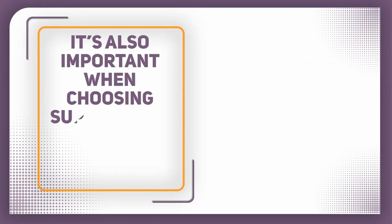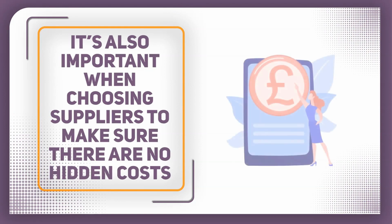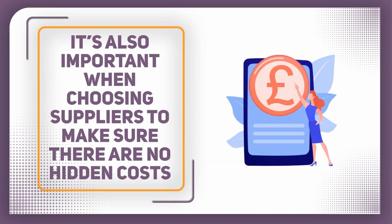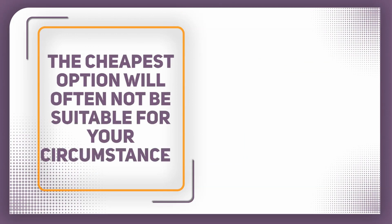It's also important when choosing suppliers to make sure that there are no hidden costs for delivery or packaging, etc., and to check what the supplier's payment terms are. Sometimes there is a link between low price and low quality, so it's important not to just look at cost and consider some other factors. Always remember, the cheapest option will often not be suitable for your specific circumstances.